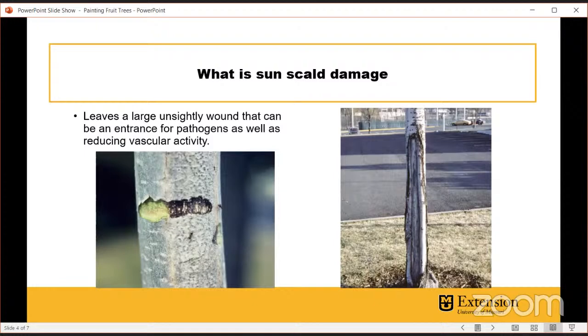Pathogens can enter through there, rot can enter through there if not treated long enough. You can even start to get mushrooms to grow there because the wood is dying. It's definitely not how you want to get off to a good start, especially as a young tree, to have a long life of a healthy tree providing nutritious, delicious fruit for you and your family.